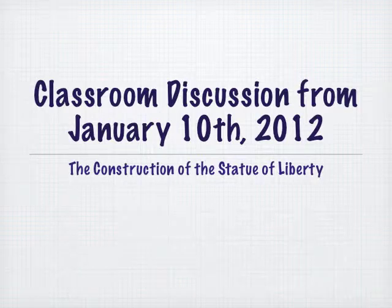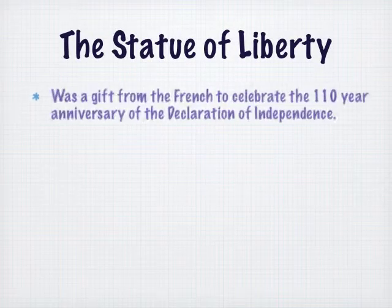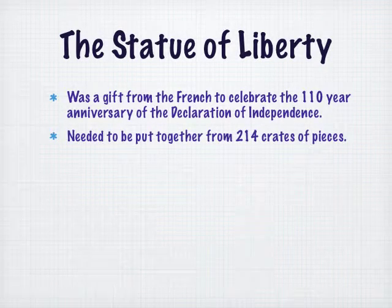Today we talked about the construction of the Statue of Liberty. The Statue of Liberty was a gift from the French to celebrate the 110-year anniversary of the Declaration of Independence. It needed to be put together from 214 crates of pieces.